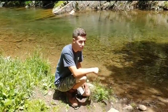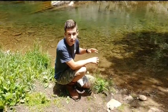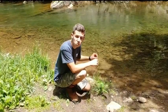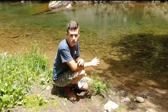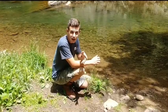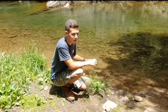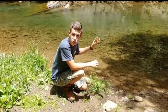One thing I do want to talk about is the clarity of the mountain stream. It is crystal clear and it's absolutely gorgeous. You can even see smaller fish and even trout in these streams. And you can see some other critters, which we'll take a look at later in the video because they come out at night. But you'll be able to see some different critters later on in this video. But like I said, you can see smaller fish, trout.